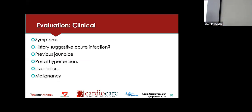Previous jaundice can suggest the time at which the person acquired the infection, that is one. It could also suggest previous flares. Don't forget that many times chronic hepatitis B can happen and there can be flares along the line, especially at that immune reactive phase that I mentioned earlier. You should also look for features of complications, things that can suggest portal hypertension, things like ascites, pedal edema. Look for evidence of liver failure or things that can suggest malignancy. It's important not to overlook any of these things.